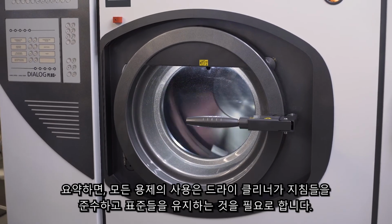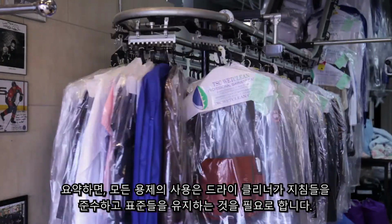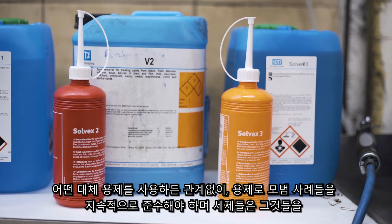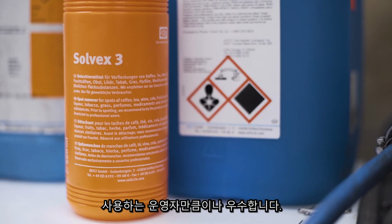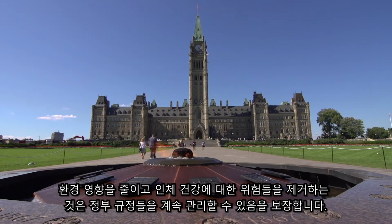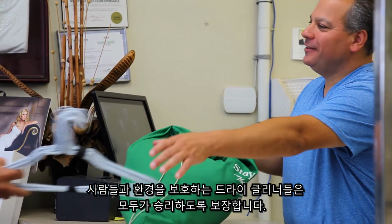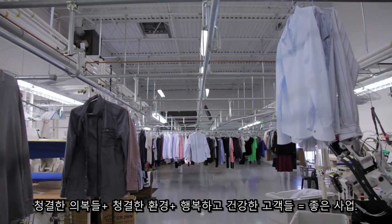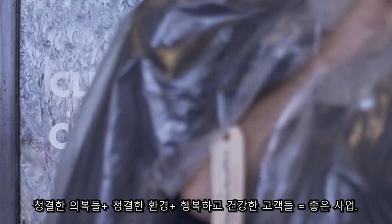In summary, the use of any solvent requires the dry cleaner to follow the guidelines and maintain standards. Regardless of which alternative solvent you use, you must continuously follow best practices, as the solvent and detergents are only as good as the operator who is using them. Reducing environmental impact and eliminating human health hazards ensure that government regulations will remain manageable. Dry cleaners protecting people and the environment ensure that everyone wins. Clean clothes plus clean environment plus happy and healthy customers equal good business.